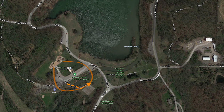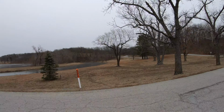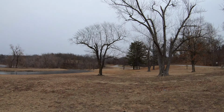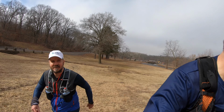So from there, you run across the field and pick up the bridle trail on the other side. You go across the bridge over Marshall Creek, then cross the street and across the field on the south side of the lake. Then cross the road on the other side and follow that road up to the trailhead on the left. Do you remember your first time running the winter loop out here?